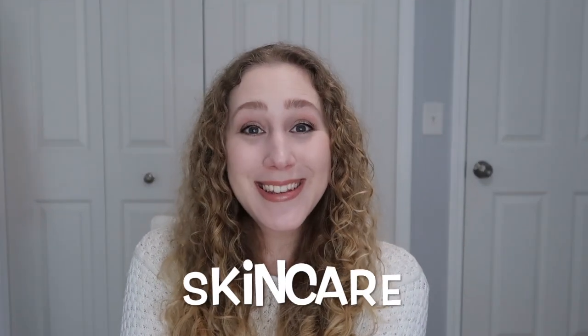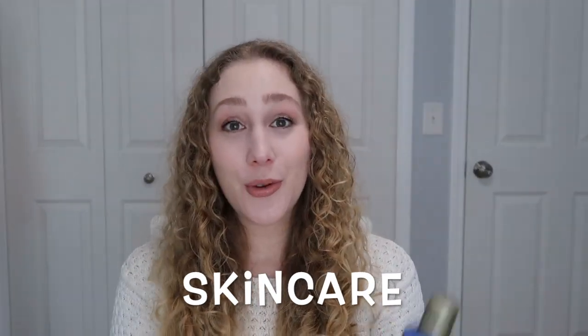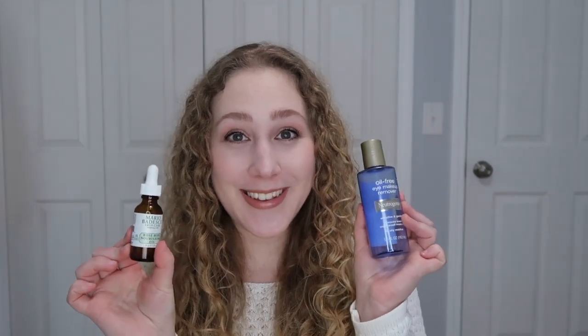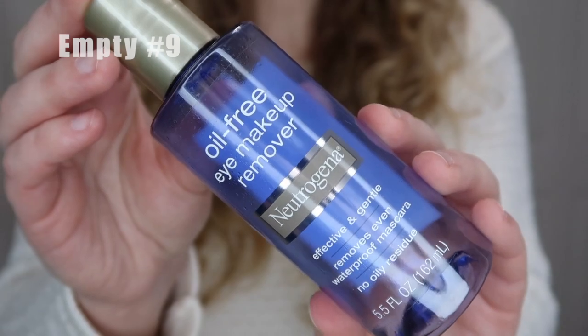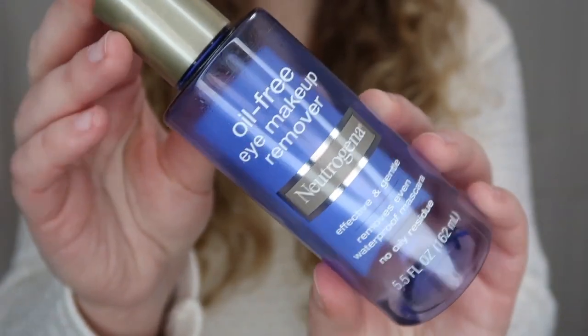Now let's do skincare. So I have two full-size skincare, which is pretty exciting. The first skincare product, which is from Neutrogena, is their oil-free eye makeup remover. And this was actually pretty good. I did like it. I would consider purchasing it again. Currently I have one, but if I was running low on that one and I wanted to find a less expensive one, this is a good drugstore option, and I think it worked.